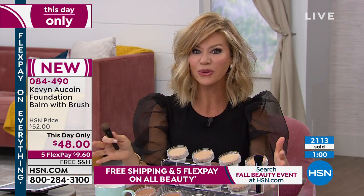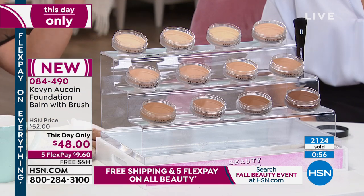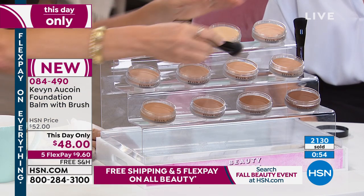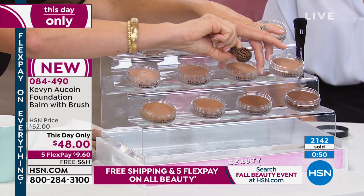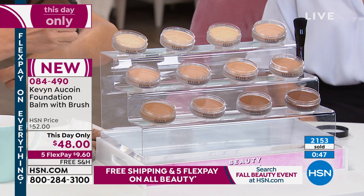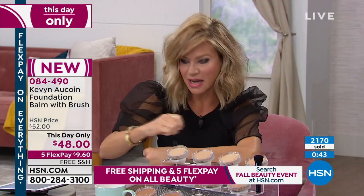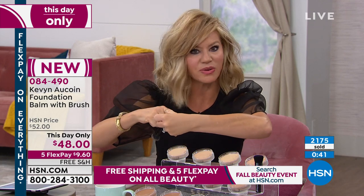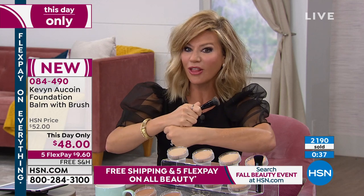Like I said, Kevyn Aucoin Beauty is high-end, prestige luxury beauty. This pod will last you a very long time. So again, all I did was one swirl. See how the brush picks up the product? You're like, well, that doesn't look like a lot. I'm telling you, I could do my whole arm. Look at that, that's the amount of coverage that you get. I can keep going. So this product, a little bit goes a very long way.